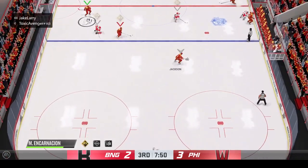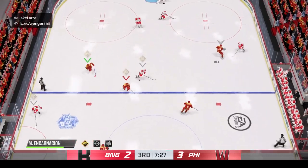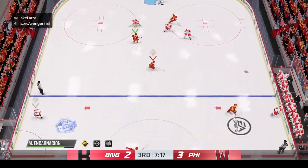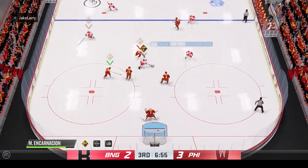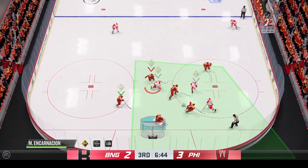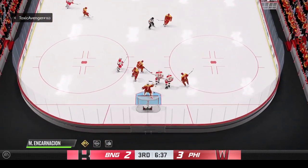That pass doesn't go. Tries to feed it over to Jake. Calgary's got the puck inside the defensive zone. Angles it over to Johnson. Passes it to Walsh. Drives to the crease. Stopped by the goaltender, getting a piece of that one. And he came out and challenged him. Good save.